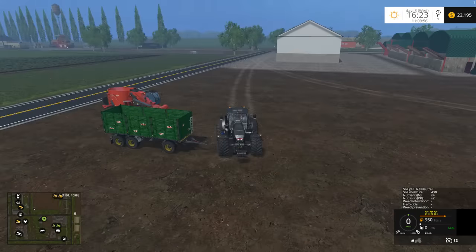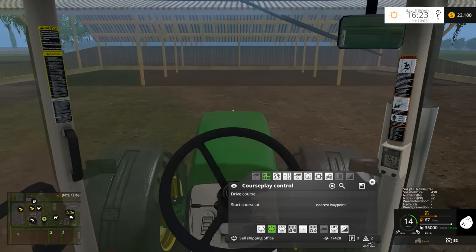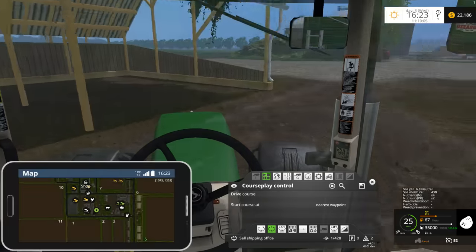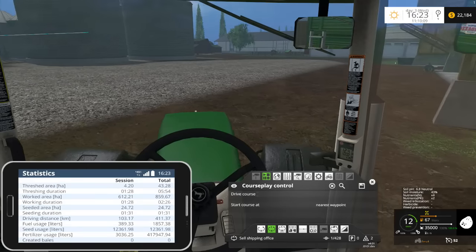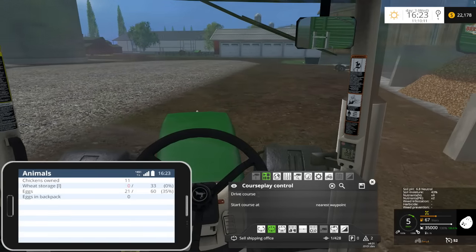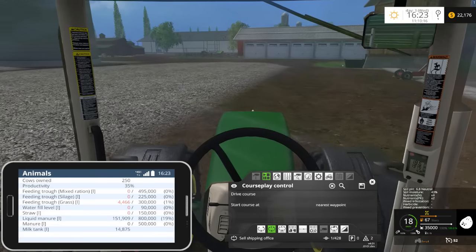Alright. I'm not sure what we have lined up next. Yes. Let's try and put this in the Rubenschneider so we can get our cows actually productive. We need the chickens. Chickens, there we go. It's on the sheep apparently. So we have 250 cows.